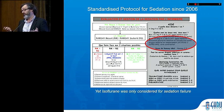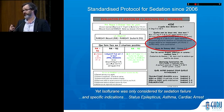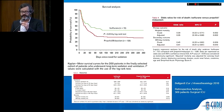So for the moment, we only considered isoflurane if the sedation was a failure, if we were not able to achieve our goal, but now we are going on to a first step strategy using isoflurane. We are also using isoflurane as a first step strategy for specific patients, of course: status asthmaticus, cardiac arrest, because of this cardioprotective effect, but also for status epilepticus, because it's certainly the most potent agent for that.